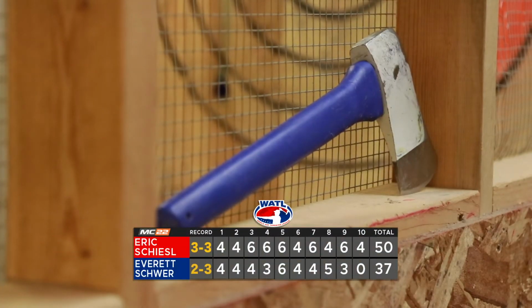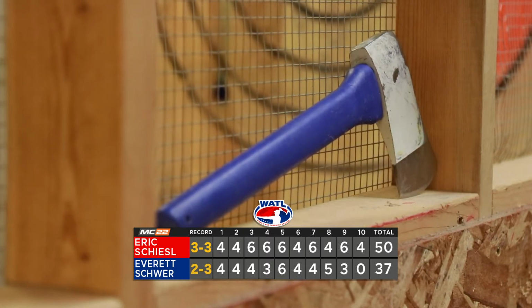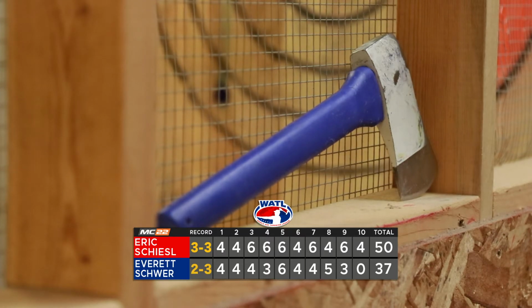Eric Chisel improves his record to 3-3, getting the win 50-37. The Scope playing very well with the left hand. Absolutely. Let's not bury the lead here. Eric switching to his left hand, going to 3-3 with an impressive score of 50 there. As you can see, 5 bullseyes, and then the rest are 4s. So really consistent throwing there by Eric the Scope Chisel.